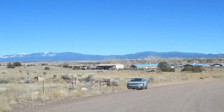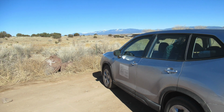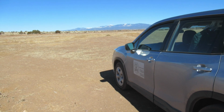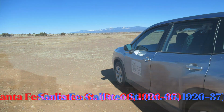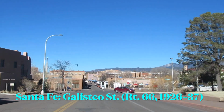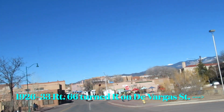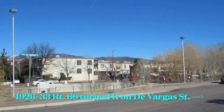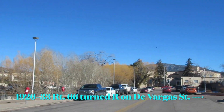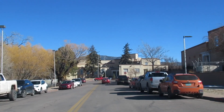66 originally continued in the same direction, and as you can see, it's all fenced off, and in this picture it's just dirt. So we're going to skip ahead to Santa Fe. Now I could stay straight on the 1933 to 37 version, but I'm going to get some more inspiration for AD 1926, so I'm going to turn right and take the original 66 eastbound into downtown Santa Fe.